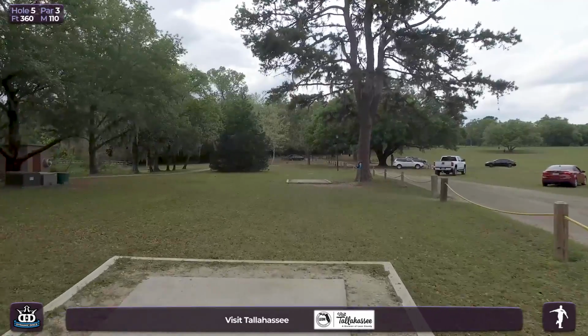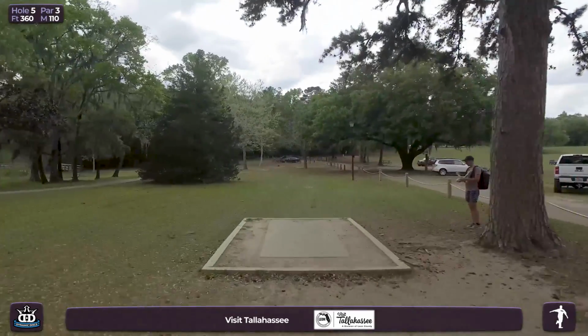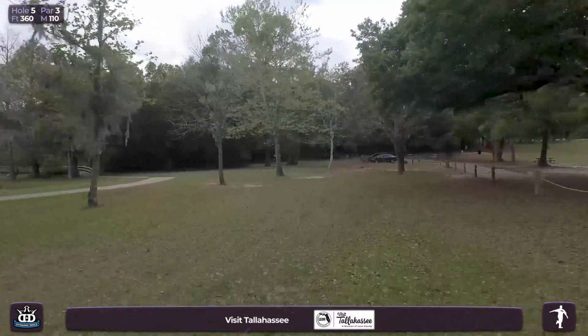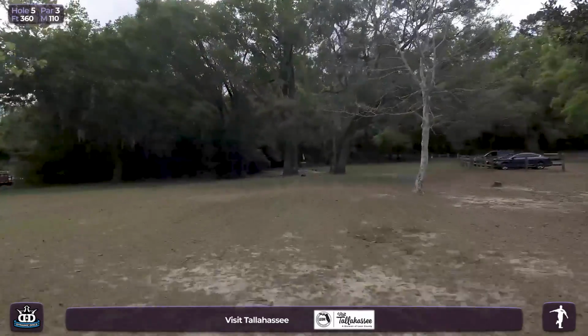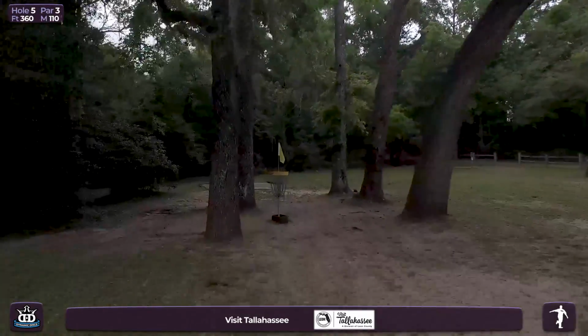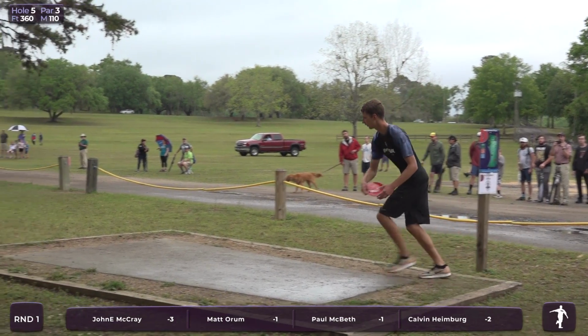We'll move on to hole number 5. And we can go back to airing it out just a little bit here. There's a right and a left side, but really the only practical way is to go to the right. Yeah, everyone takes the right. It's 360 feet, and you need it to hold straight for 320 feet and then start to fade off to the left side. It really sets up for a righty shot that you kind of keep flat for a while.